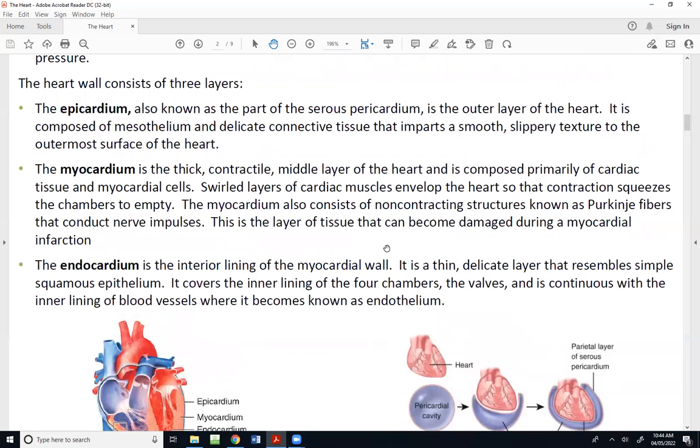Okay. Myocardium is also where you're going to find non-contracting structures known as Purkinje fibers, which we'll talk about towards the end of the lecture. These are very involved with conducting and transmitting nerve impulses throughout the heart in order to cause it to contract.